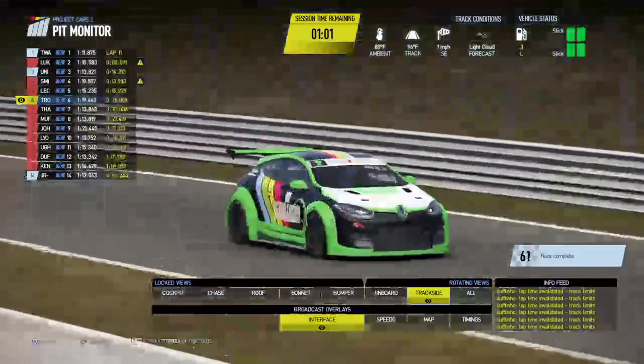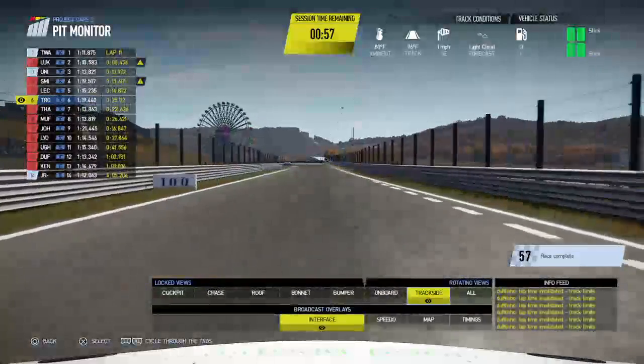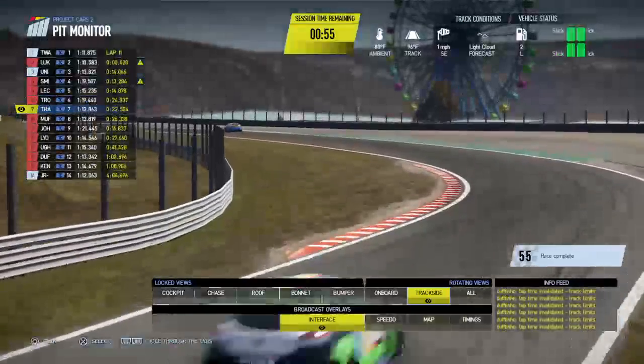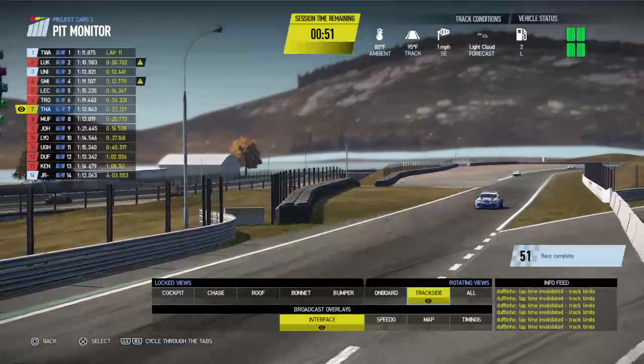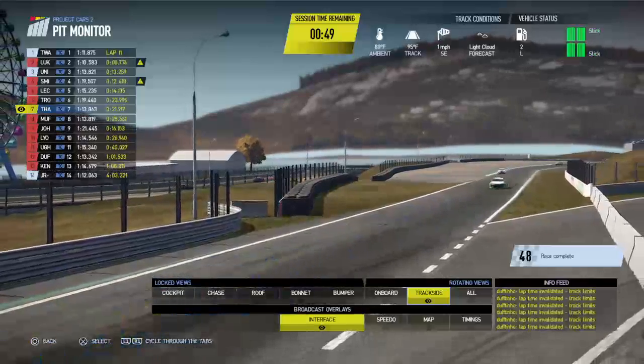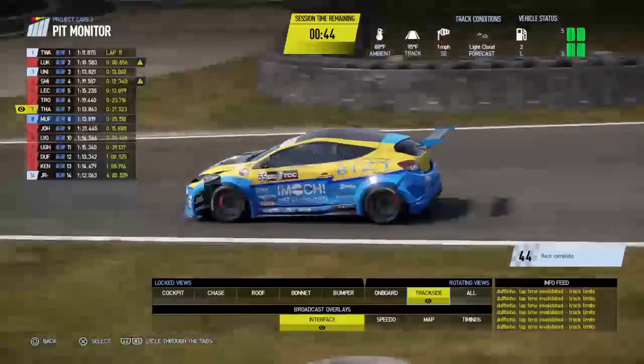We got Tro in 6th position. Solid drive from Tro. Consistency wins out for Tro. That guitar dude, with an unfortunate bit of damage to that car, didn't pit in. He would have lost a lot more time had he pitted. Decided to stay out. P7 for him.